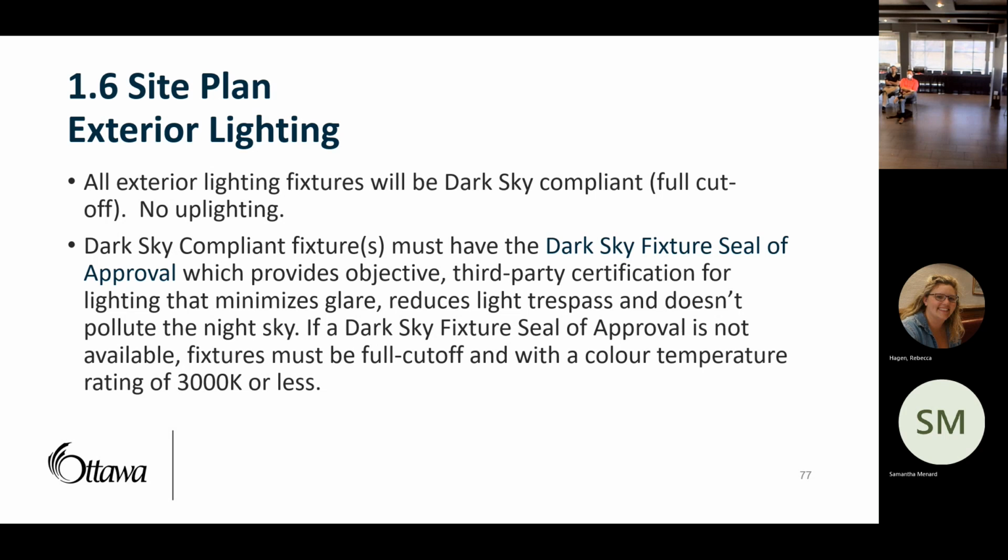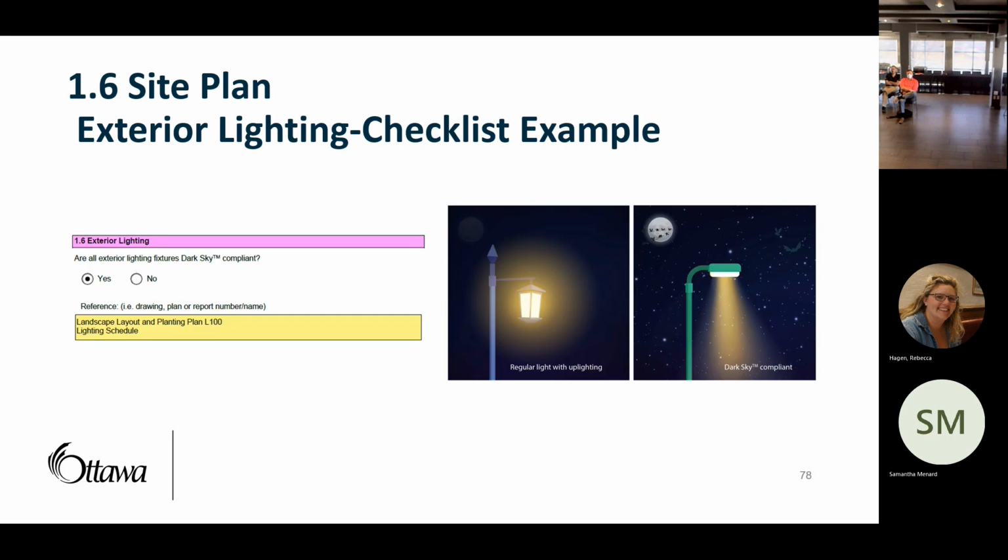The next requirement is for site plan for exterior lighting. All exterior light fixtures will be dark sky compliant, full cutoff, and no uplighting unless there's an exemption. Dark sky compliant must have the full seal of approval. That's really aimed at addressing the bird safe requirements. It's a pretty simple documentation of just a commitment to have that, and then references on your landscape drawings if you have exterior lighting that's applicable.